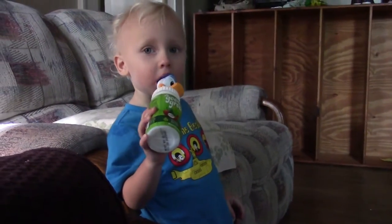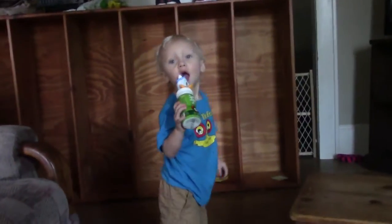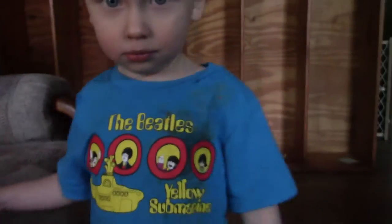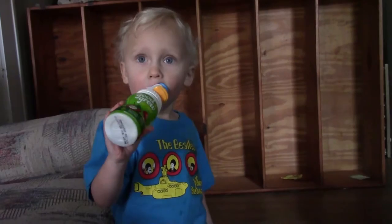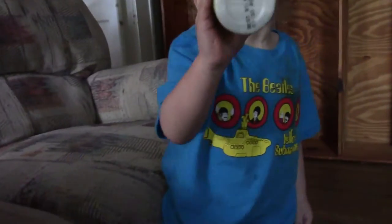Viggo. And Viggo is wearing his Yellow Submarine shirt. Let me see your shirt, Viggo. Stand still. It's filthy. It has strawberry juice and probably banana and peanut butter and all kinds of crap on that shirt.